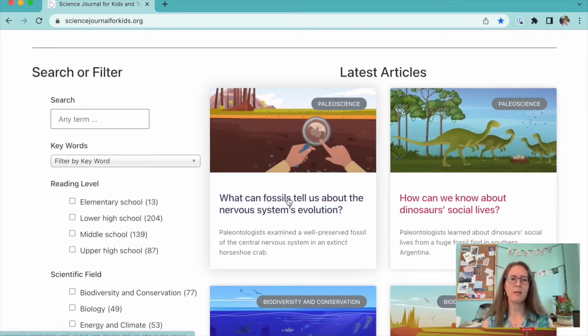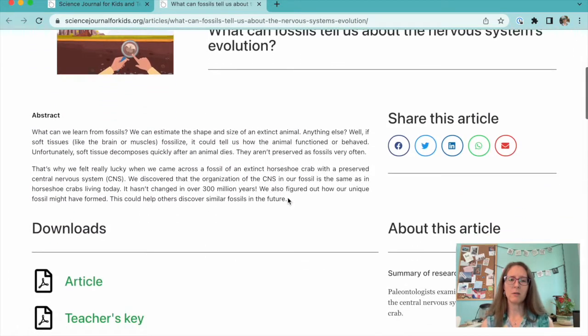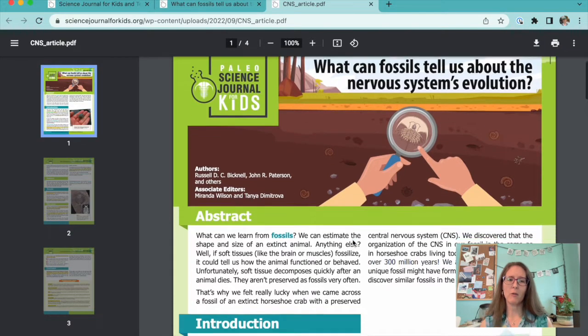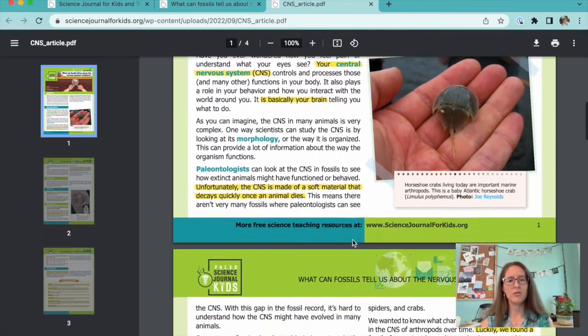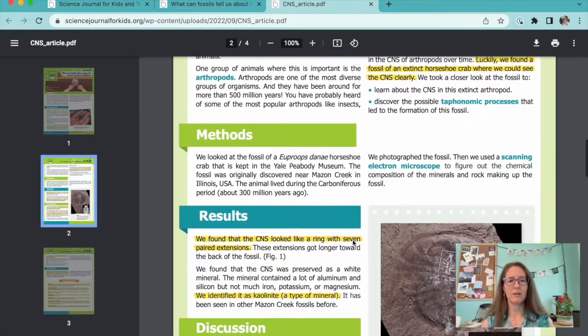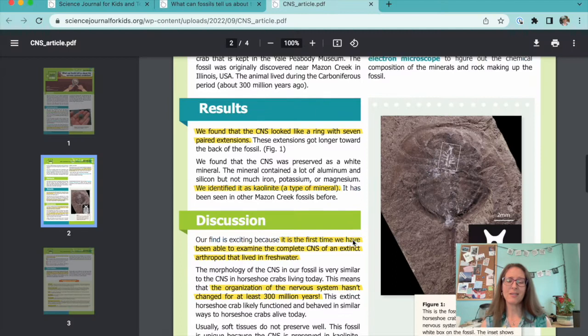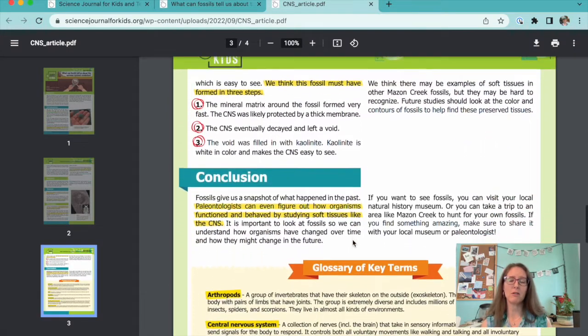What can fossils tell us about the nervous system's evolution? This article is by Russell Bicknell and his colleagues. They came across a horseshoe crab with a fossilized central nervous system in a museum collection. Usually, soft body parts don't fossilize very well, so this was a huge find. What made it even cooler was that the organization of the fossil looked pretty much like what we would see in horseshoe crabs today, which means that their central nervous system hasn't changed in the last 300 million years.